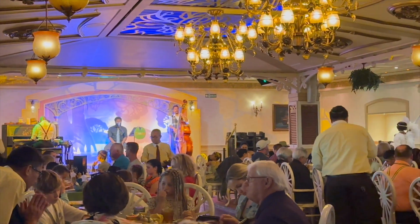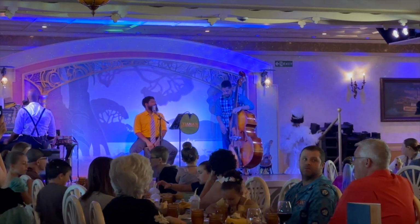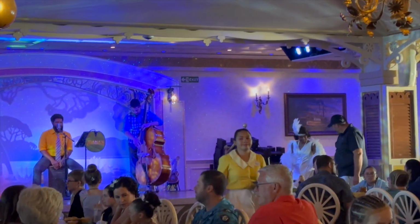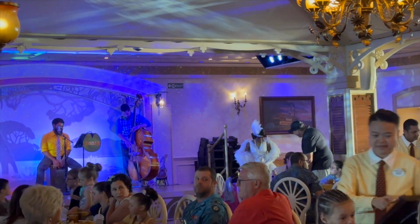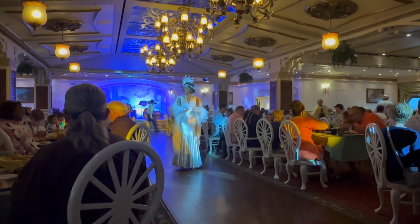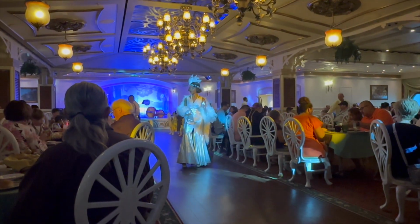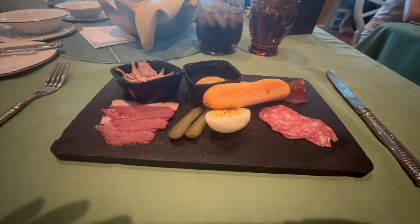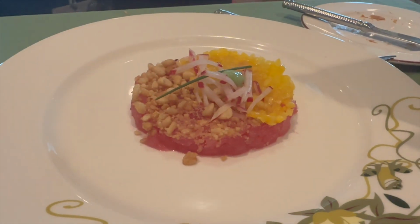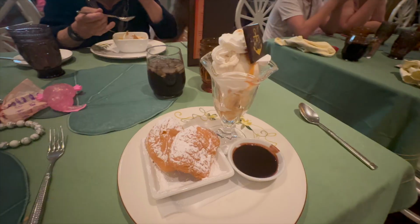The entertainment at Tiana's Place restaurant for our 7-day cruise included jazz performers on one night inspired by The Princess and the Frog, bringing this iconic and popular Disney animated movie to life, and the second line parade around the room with Tiana herself on another night. Our niece loved Tiana's Place so much, and Tiana will stop by your table to talk to you or have some pictures taken with her. It was amazing, and we all enjoyed the food and the entertainment.